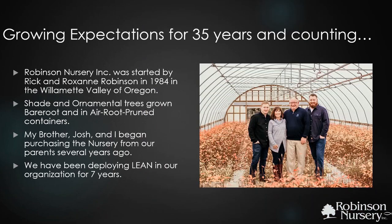Before we dive in, a little background. Robinson Nursery was started by Rick and Roxanne Robinson in 1984 in the Willamette Valley of Oregon. We specialize in shade and ornamental trees, grown bare root and in air root pruned containers. My brother Josh and I began purchasing the nursery from our parents several years ago. We take great pride in our products and our teams.